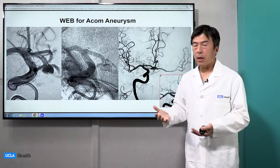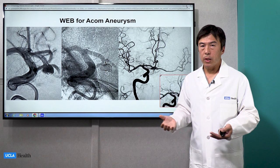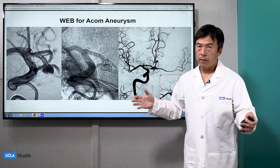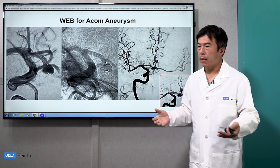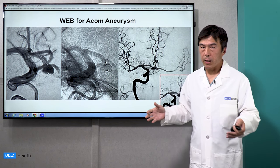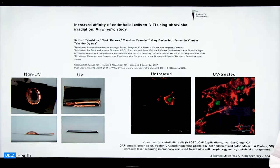So we cannot really cover the entire options to treat aneurysms, but the point that I would like to make is we have many different devices available, and also we are working on inventing new devices, and I can guarantee that our program can offer the best treatment options available in this country. So as an academic center, we are not just doing aneurysm treatment, but also we are inventing something new, studying a lot of new materials, and doing extensive research.